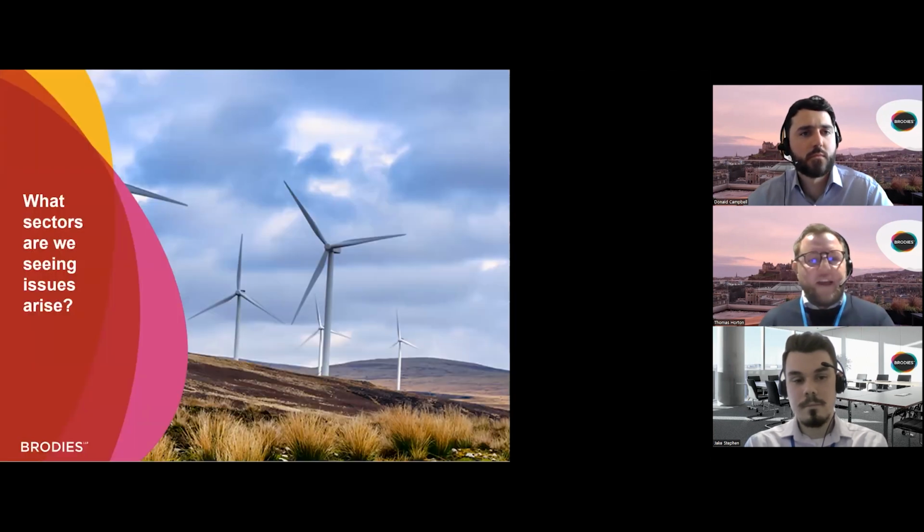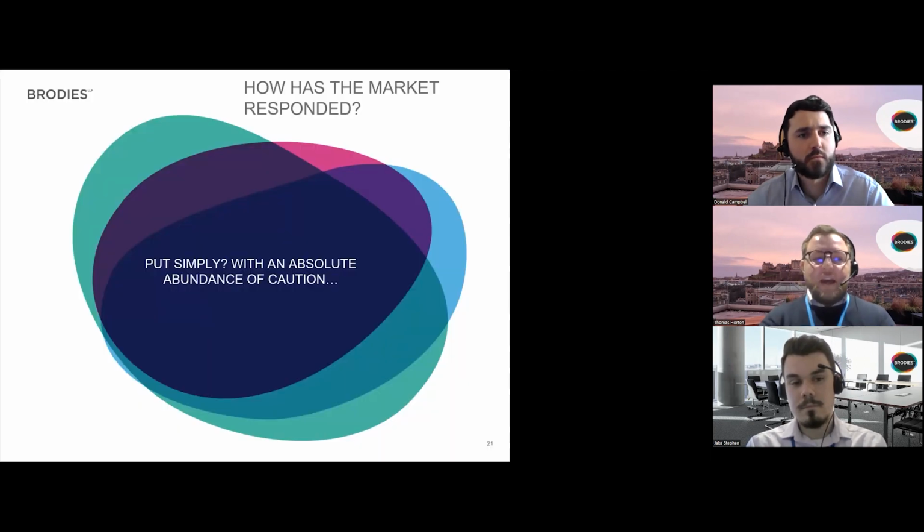If we could go on to the next slide, please. You might be thinking how the market has been responding in relation to the NSIA and its impacts on financing transactions.